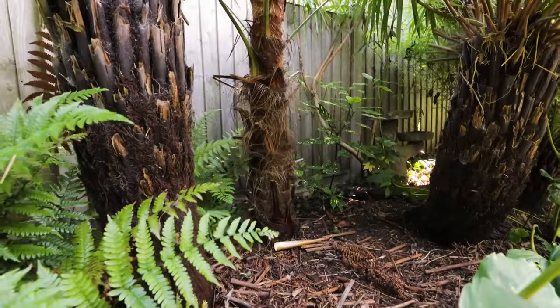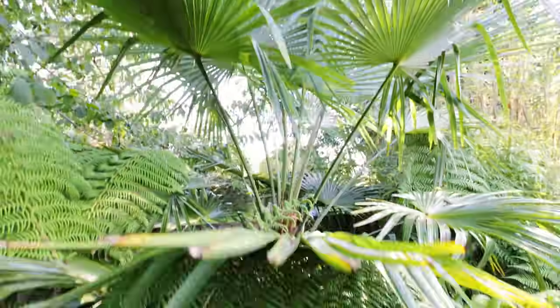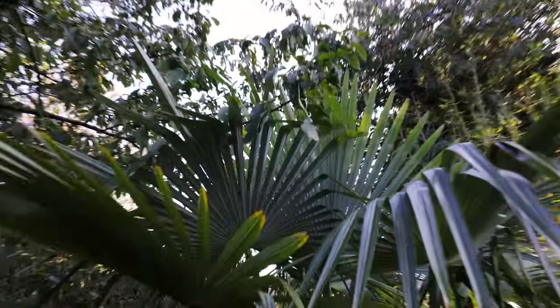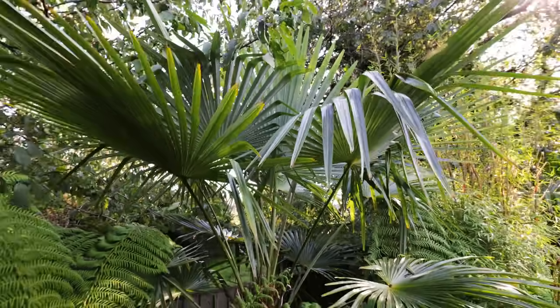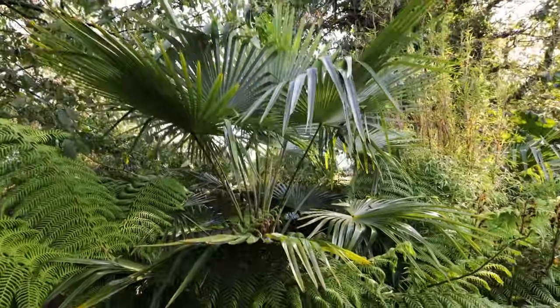Looking down there, you'll see it's got a good sized trunk on it now, pushing up through the canopy there. And these leaves, they really are incredible. It's still got that striking blue silver hue to the base of them. It really looks amazing on a winter's day with frost. It looks absolutely incredible with the sunlight just filtering through the leaves.